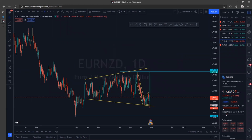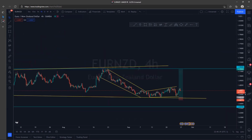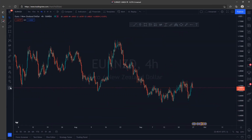So guys, that was Euro USD. And now I'll go to the Euro NZD. So the Euro NZD, I had it from last week, guys. So on the daily, I had something like this. So when you go to the 4 hour, price really pushed to that level. It's almost waiting for it to break this level so we can go for a take profit.